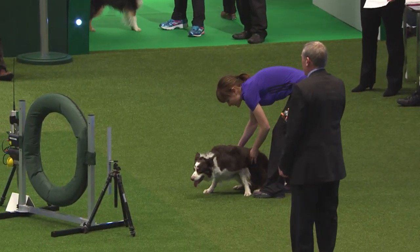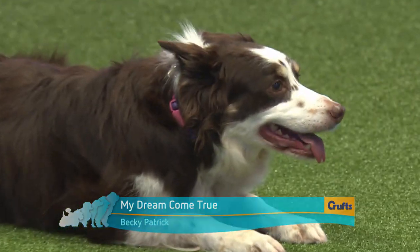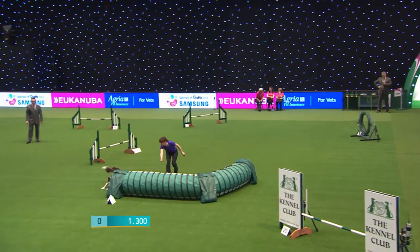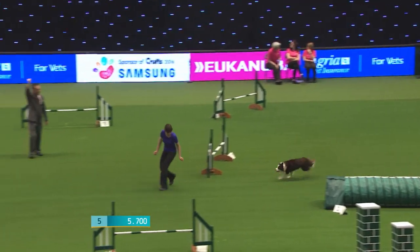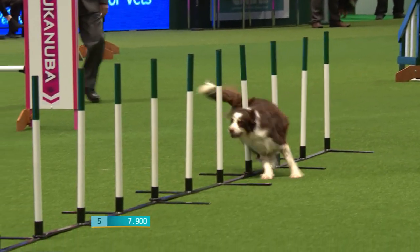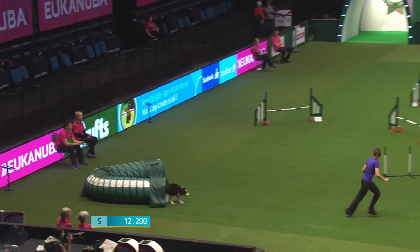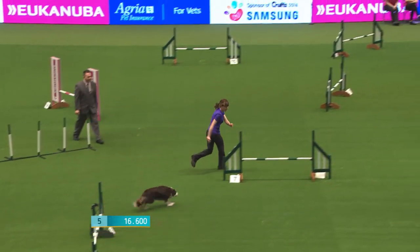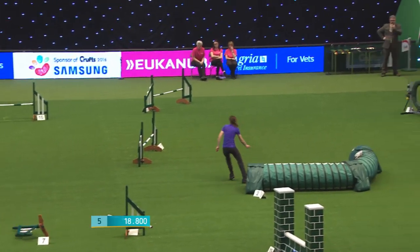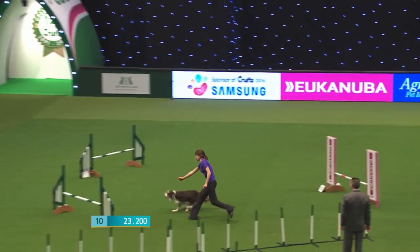Becky Patrick with Keir from Scunthorpe in Lincolnshire, a working sheepdog who's almost 10 years old. 4th time here at Crufts. Keir's last appearance. Going to be semi-retiring after today. Well, refused the tunnel, I'm afraid. Through the weaves. They've had a fantastic competitive career together. Down comes another obstacle, so 10 faults incurred.